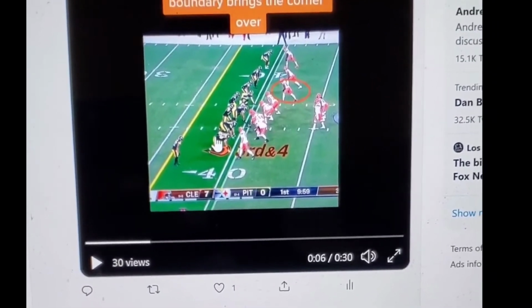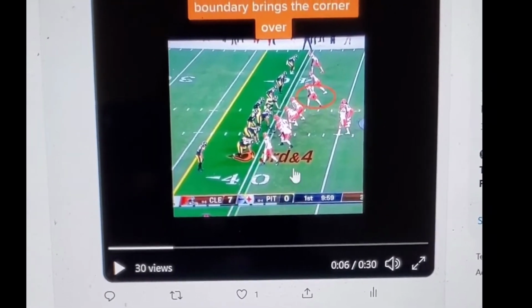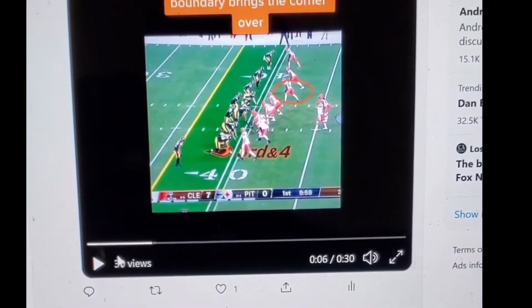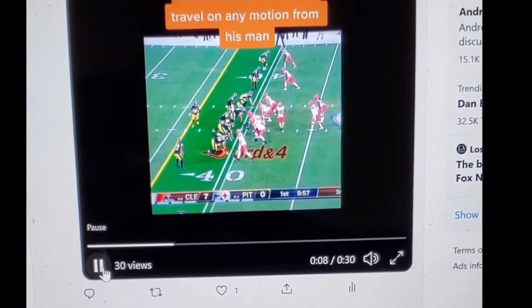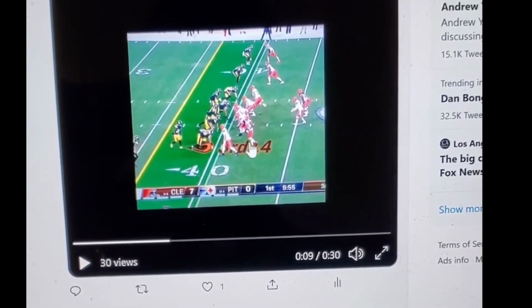But since the formation is designed this way, it forces the corner to travel. So if that receiver motions back, that corner that's on him has to stick with him. He's locked on, especially in man-to-man coverage. So let's keep going here. Now look, as the ball is snapped, they're in what's called a stack alignment.